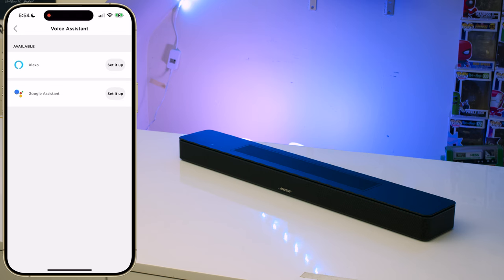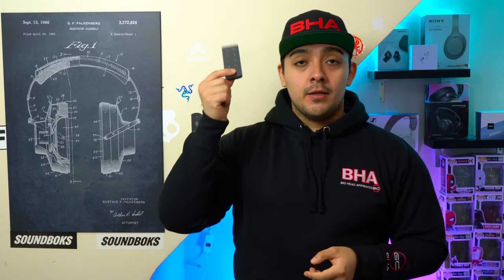Whereas with the Bose TV Speaker, this soundbar does not have Wi-Fi, so there is no app, and if you want to adjust the EQ settings of the soundbar, you are going to have to use the included remote. Also, you cannot stream music to the Bose TV Speaker through AirPlay or Chromecast. However, this soundbar does have Bluetooth, so there's that.